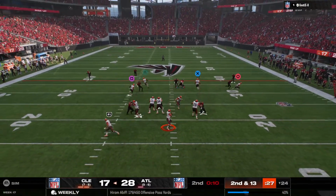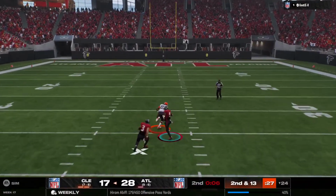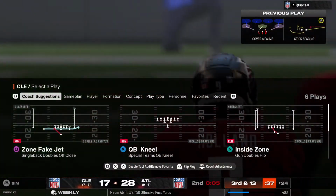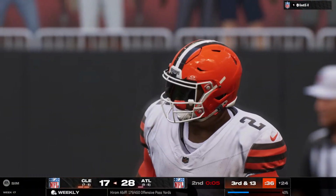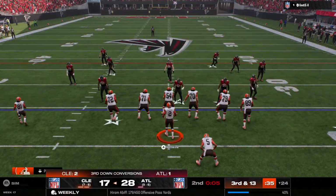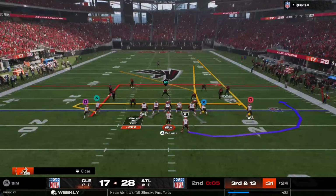Second and 13. Trying to lay one up deep, and this one almost intercepted. Far too loose with the football. Nearly a fourth pick of the ball game. Trying to get something positive to happen here before the break, and they sure need it. They went for the big one, but it winds up incomplete.